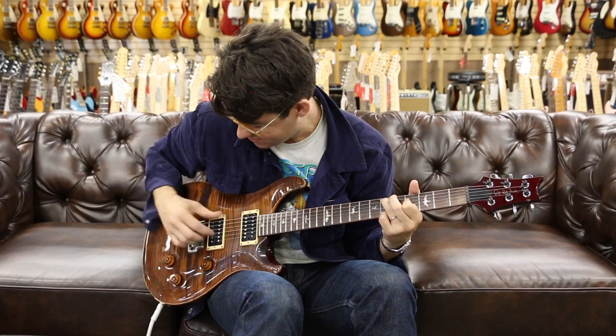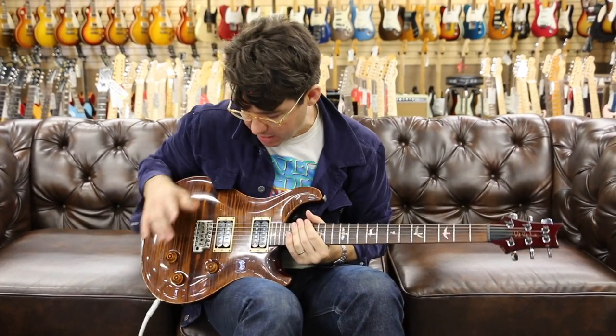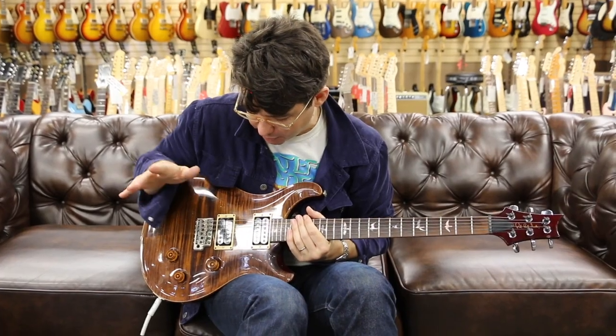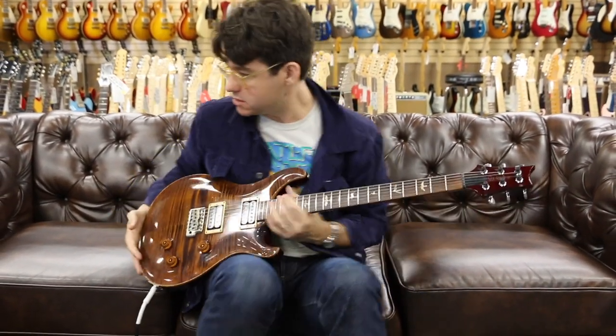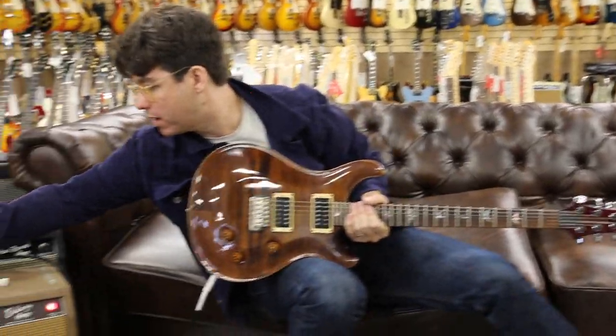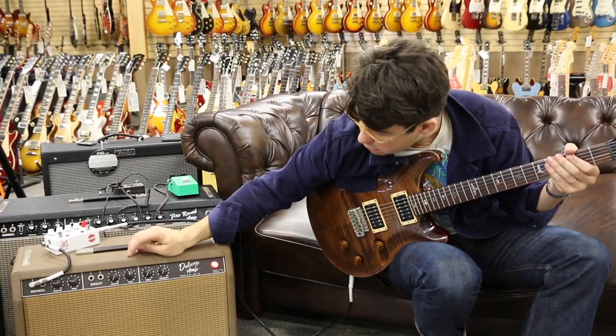Moving right along. This is going to be both the bridge and the neck pickup together. And let's do a little slapback on this one, and a little bit of trem.